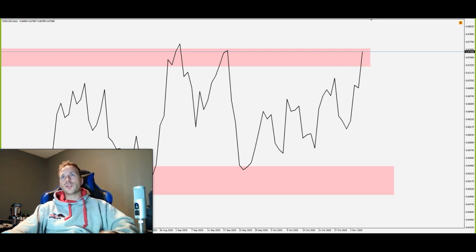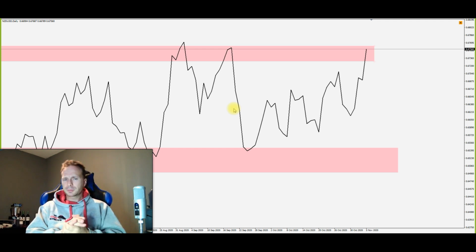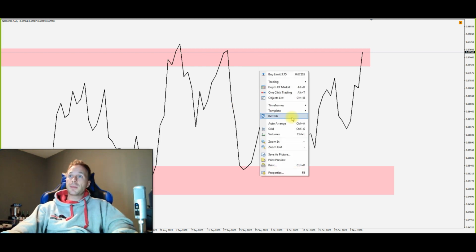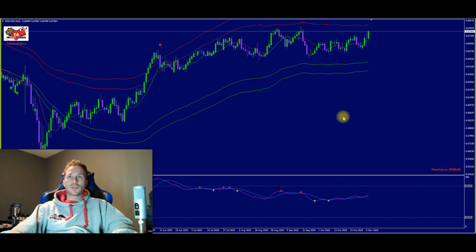What we then do is use our strategy to look for sell trades at this level. Now for me, I would use the binary destroyer. I'll give you an example. If you're a binary destroyer, that's great, you're going to learn something here. If you're not, whatever strategy you're learning, you would now load up your strategy. For me, I would load up my binary destroyer like this and look for sell opportunities.